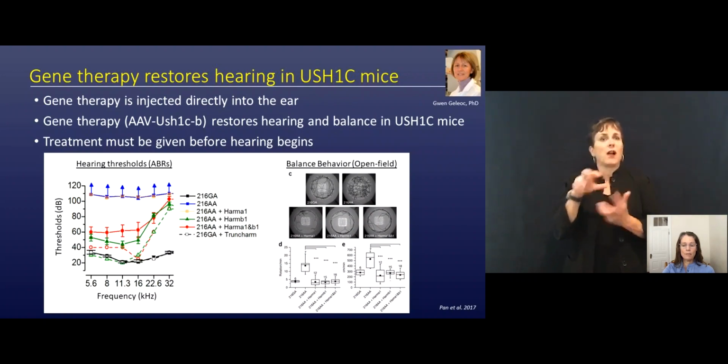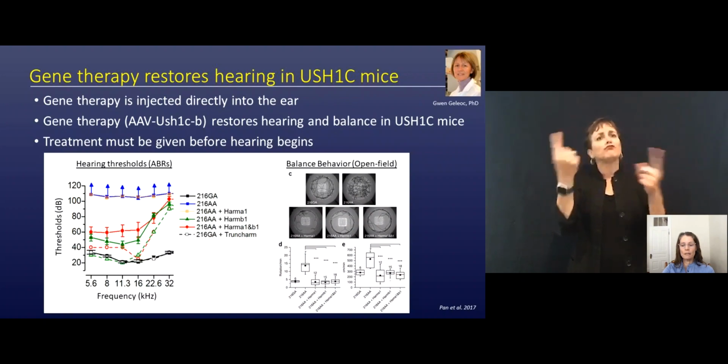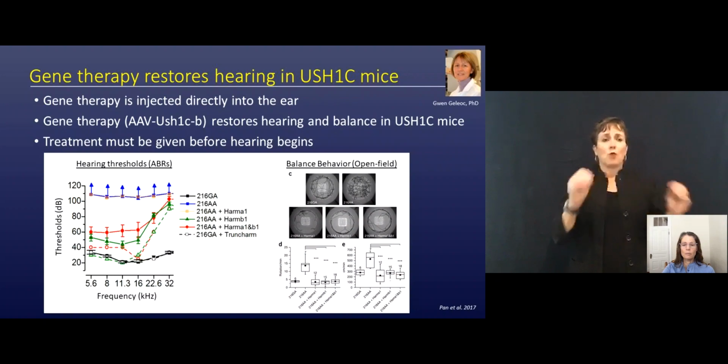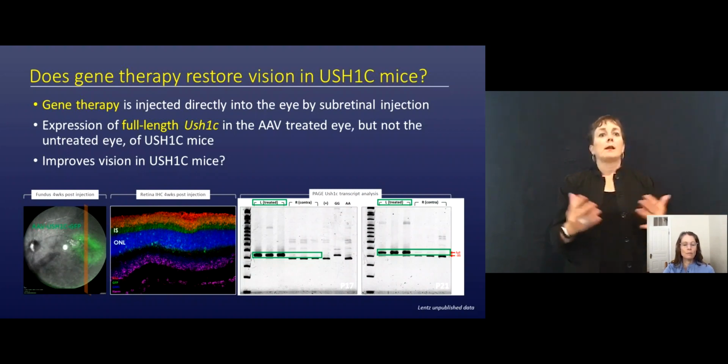The pictures above the graph on the right show the foot pattern of the mice. The 3 pictures in the bottom panel are from USH1C AAV-treated mice, and their pattern looks more like the upper left picture from the normal mice with no circling. The picture on the top panel on the right is from untreated USH1C mice that shows lots of circling behavior, indicating balance difficulties.